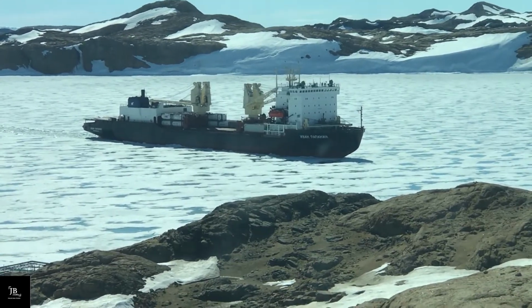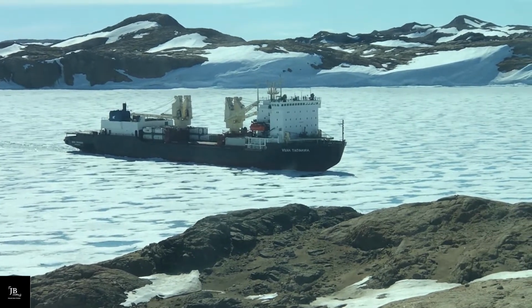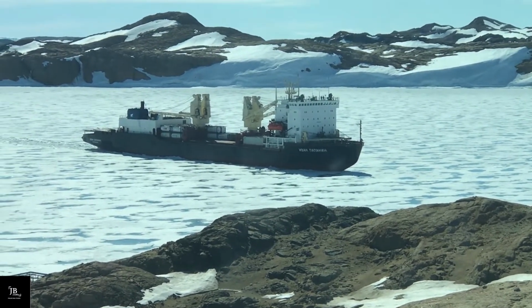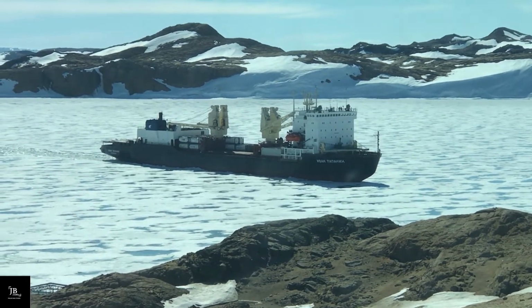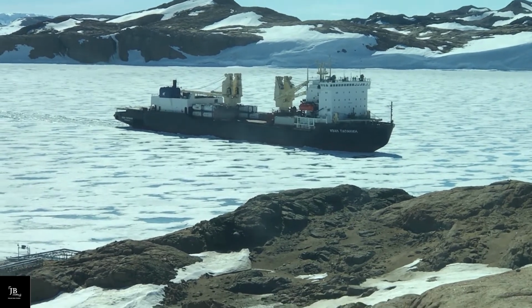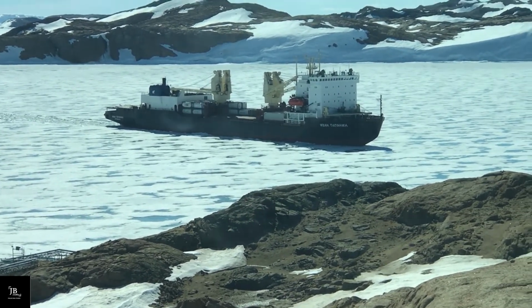Right now, the ship has started to go backwards. I hope you guys can see it. They will have to go some more distance backwards so that they can do a proper turn here.